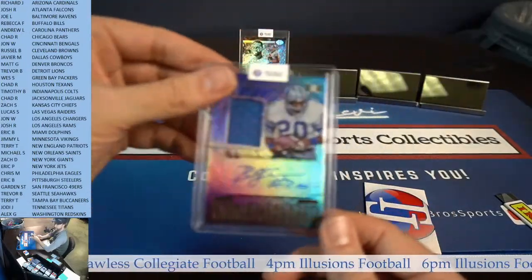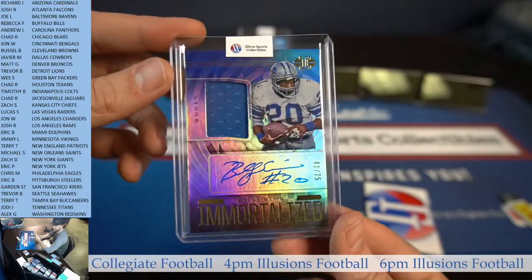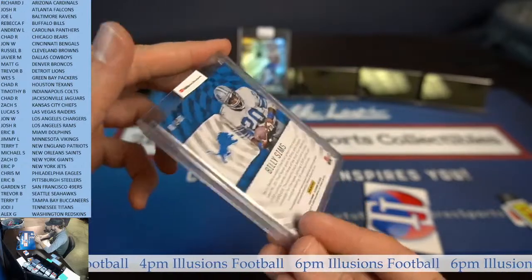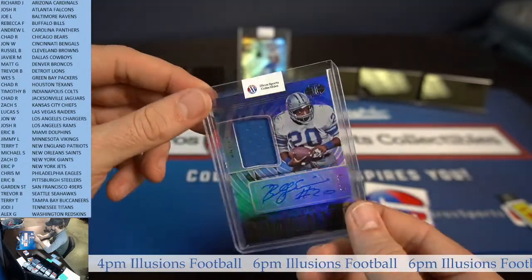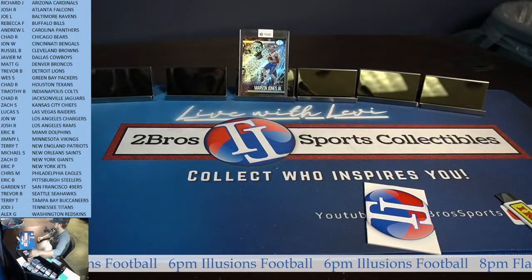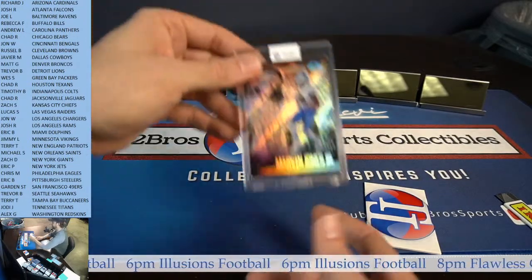This is a great hit. Detroit, Trevor B, 41 of 75, Billy Sims. I haven't seen one of his autos in a while. That could be very nice for you. It is nice for you. It's hard not to like the super short print of any set.